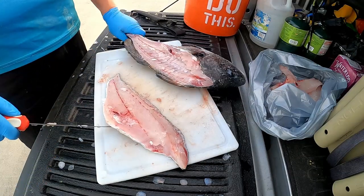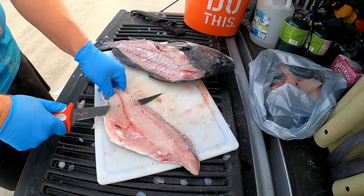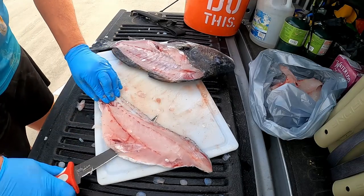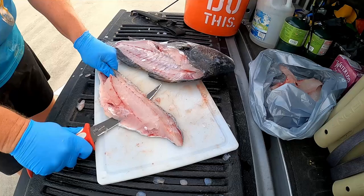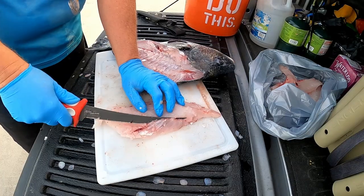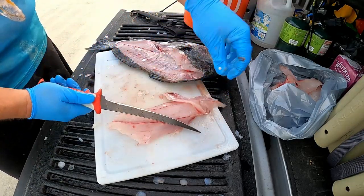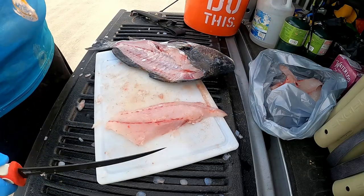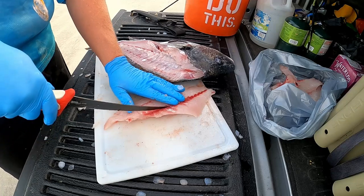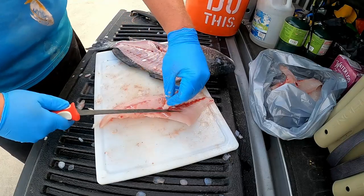Big fillet. Black drum have a lot of scales just like red drum. They're going to get everywhere. Got some of these rib bones. Got a few of these pin bones.